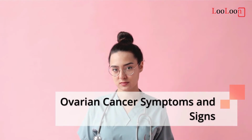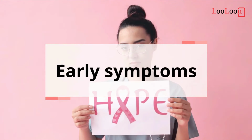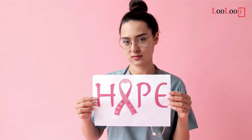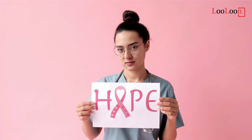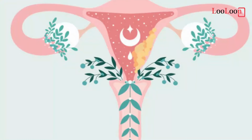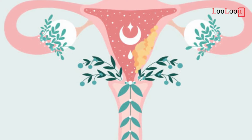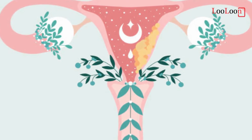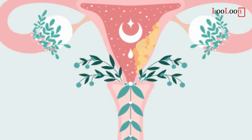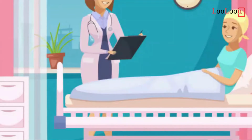Ovarian cancer symptoms and signs. Early symptoms. Early signs and symptoms of ovarian cancer may be absent or subtle. In most cases, symptoms exist for several months before being recognized and diagnosed. Symptoms can be misdiagnosed as irritable bowel syndrome. The early stages of ovarian cancer tend to be painless. Symptoms can vary by subtype.